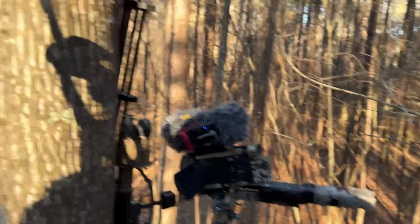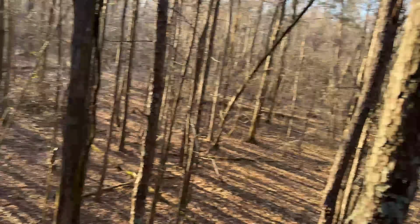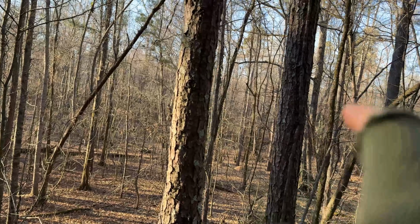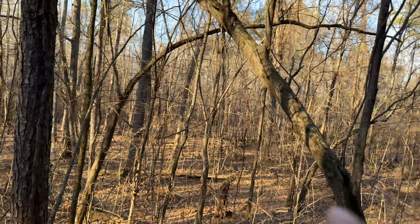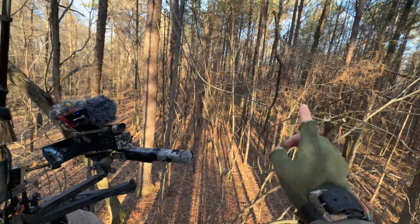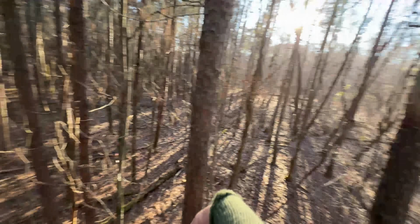What I've done is I've slipped up here to this edge of pines. There's a line right here where they come through, and out here is kind of a swampy area, and on the other side is going to be another edge where it's going to be privet and some more saplings, so it'll be a hard edge there. So my thought with the wind coming across for this evening is going to be to catch something slipping through here, possibly coming behind me on that trail and getting a shot opportunity right here.